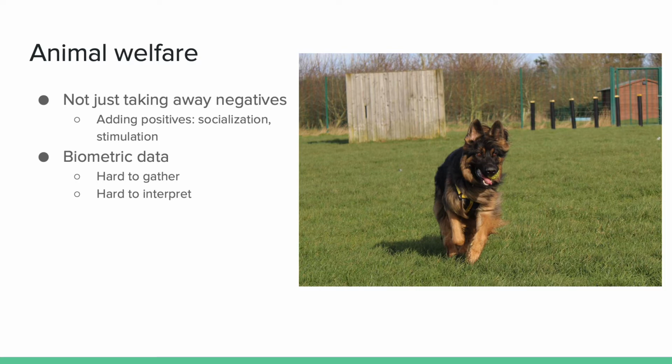When it comes to measuring welfare, this is partially done by analyzing biometric data. Sometimes this kind of data is hard to gather and hard to interpret. And it's hard, not as in they don't know how to do it, but hard as in it presents some challenges. So for example, when gathering data, you can't always observe every animal, especially in a place like a kennel where there's a high ratio of dogs to humans. You can't always be looking at every single dog.